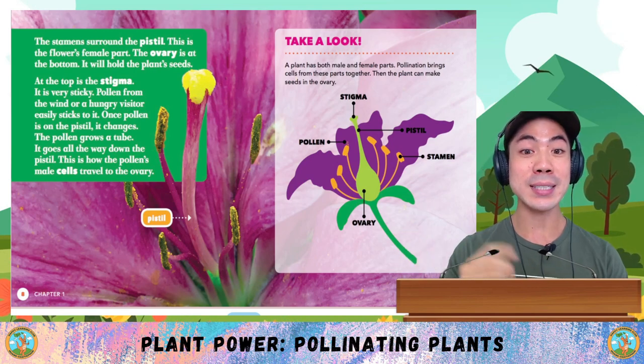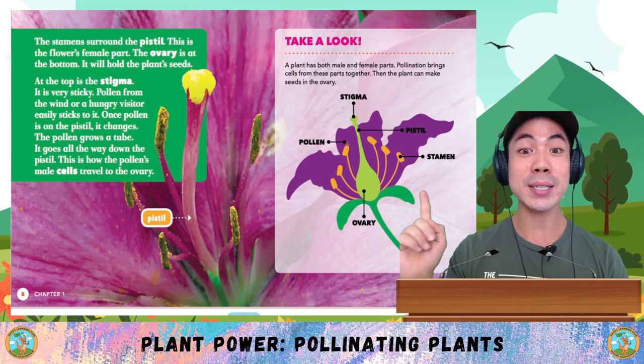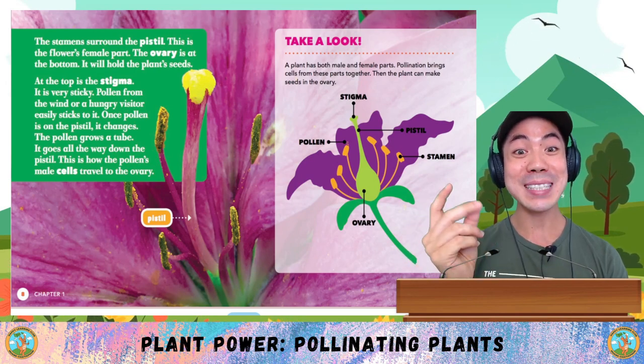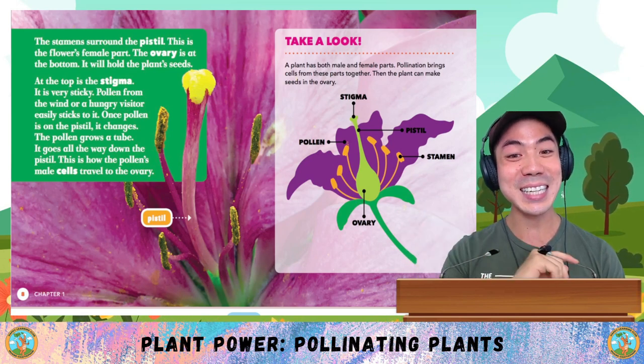The ovary is at the bottom. It will hold the plant's seeds. At the top is the stigma. It is very sticky. Pollen from the wind or a hungry visitor easily sticks to it.